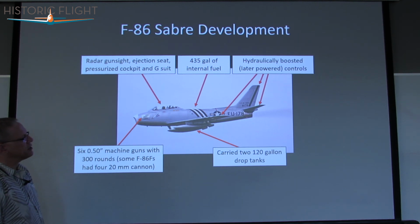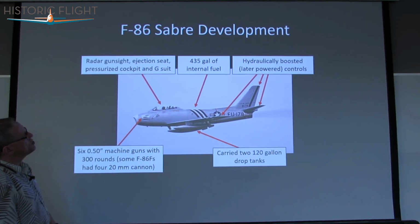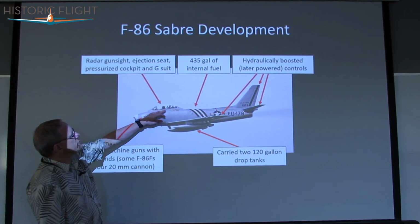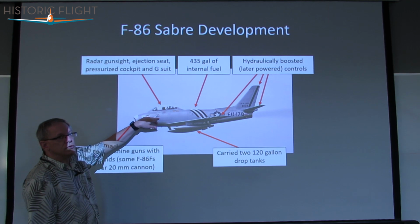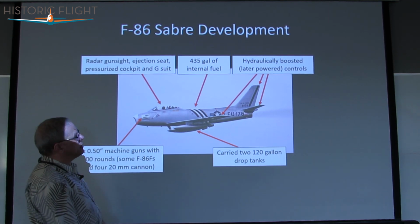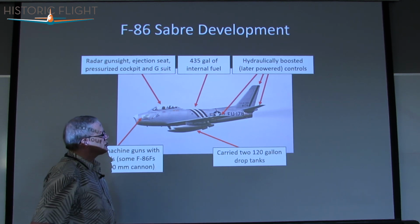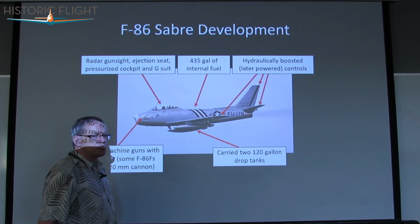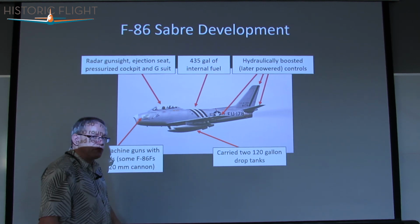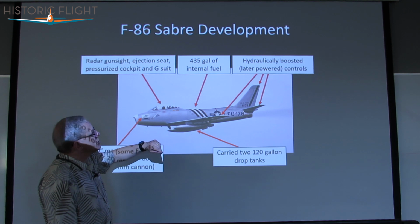So a few technical details about the F-86. As I noted, it has a radar gun sight with a radar unit up here in the nose. It has an ejection seat, a pressurized cockpit, and the pilot's wearing a G-suit, so he's able to tolerate much higher G loads in air combat. The G-suit is a device that goes around your lower extremities, squeezes them when you start pulling G, and keeps your blood from flowing down to your legs, and keeps you from losing consciousness, or at least delays it.